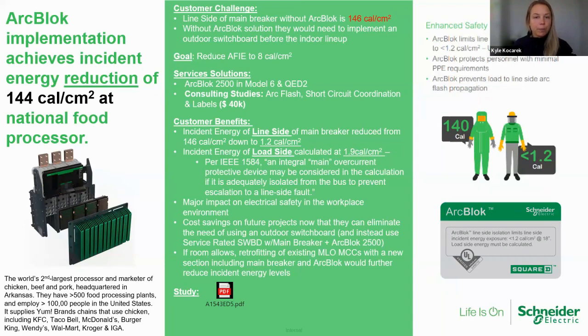The reason those are calculated separately is that per IEEE 1584, if your main overcurrent protection device is adequately isolated, then you can calculate those separately in the software. So you can take into account, in which case they did, the energy reduction maintenance switch that they had in their breaker trip settings.